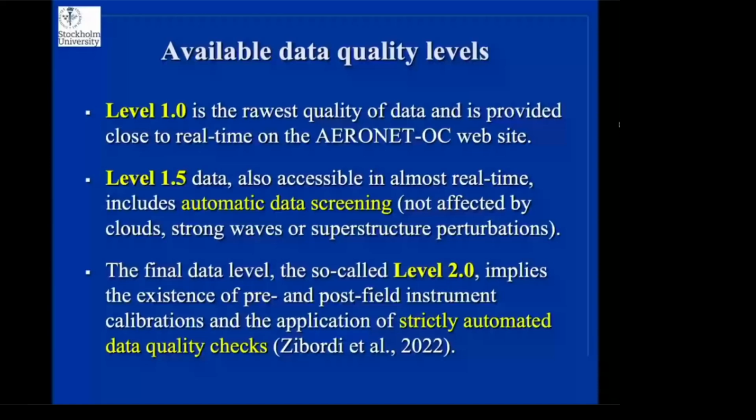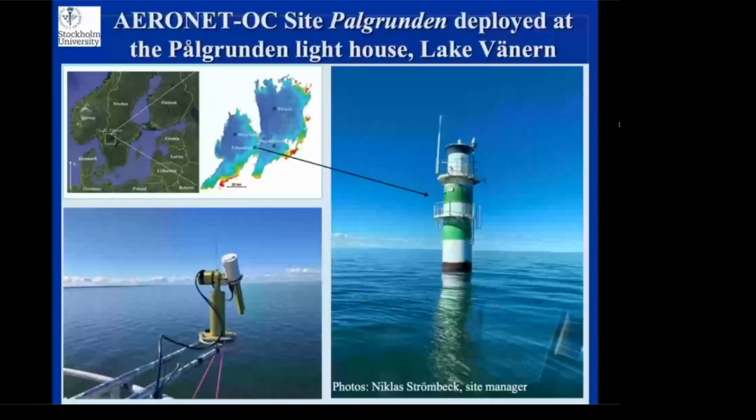And these are the GSAPC body has now written, they have implemented a code to do this automated data quality check. So I showed you already this, that is our AERONET site. Here, that's in the archipelago, and it's between the 2 basins here of Lake Vänern. And this is the latest version of the SIMAL instrument. It has here a peak.